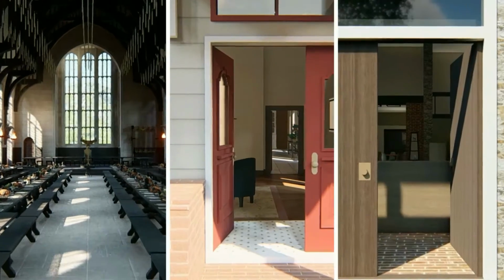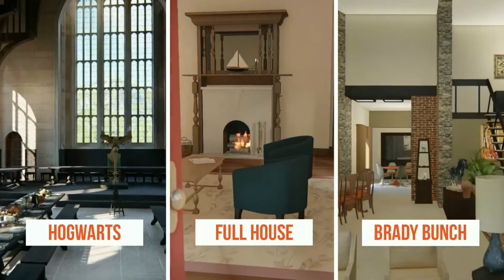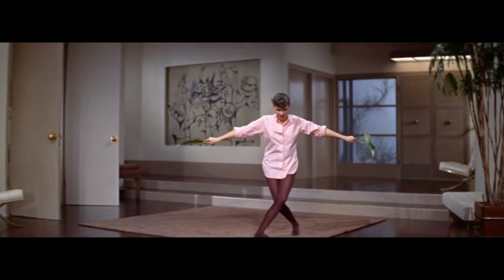What if you could walk around inside of your favorite TV and movie homes? Well, on this channel you can. Today we'll be touring that gorgeous home from A Star is Born.